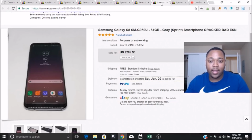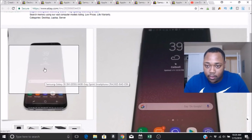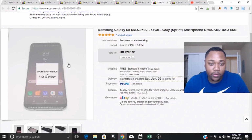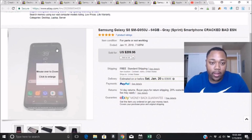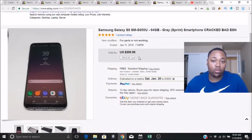Next, we got us an S8 for Sprint with a cracked screen and bad ESN. Let's see where this crack is at. I can't find the crack. I know there was a crack on there somewhere, but it's probably a really small crack. But like I say, guys, a crack is a crack. You're going to get people who say, "I have a phone, it's in good condition." You find a crack on it, and they're like, "Oh, it's just a small crack." A crack is a crack, and if you guys know about repairs, Samsung Galaxys are a pain to repair, and they are expensive to repair. So this is why I sold this phone for so cheap, and only invested $100.